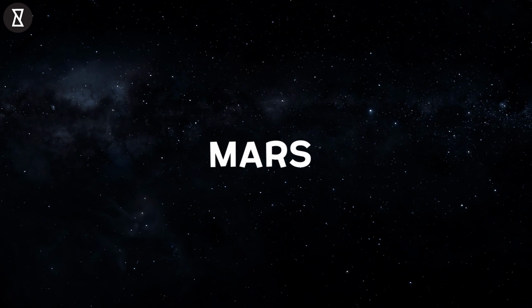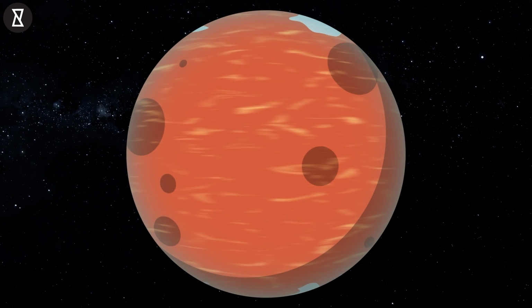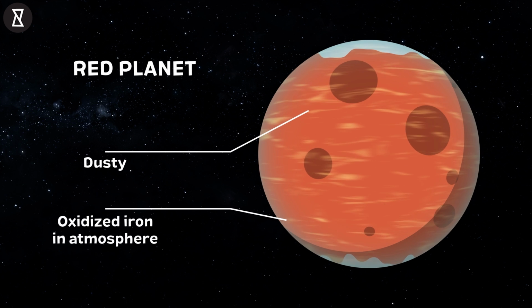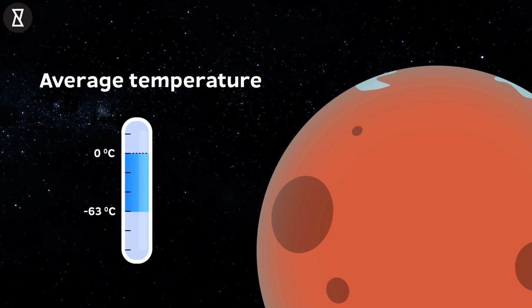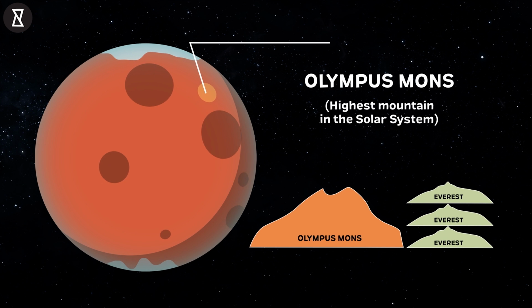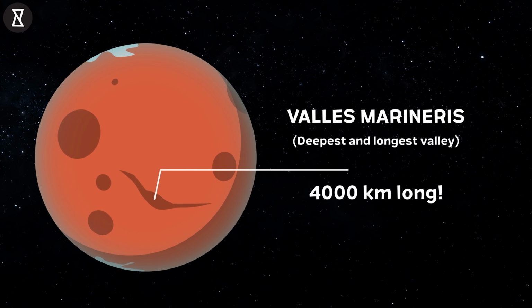Mars. Did you know that Mars has the largest and most long-lasting dust storms of the whole solar system? It is called the Red Planet due to its dusty structure with oxidized iron in the atmosphere. The average temperature on this planet is minus 63 degrees Celsius. It has the highest mountain in the solar system, which is about 3 times the size of Mount Everest. It also has the deepest and longest valley, which is 4,000 kilometers long.